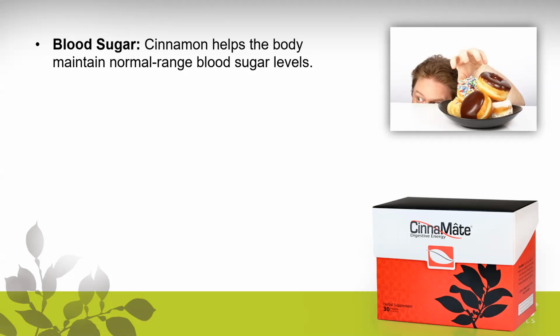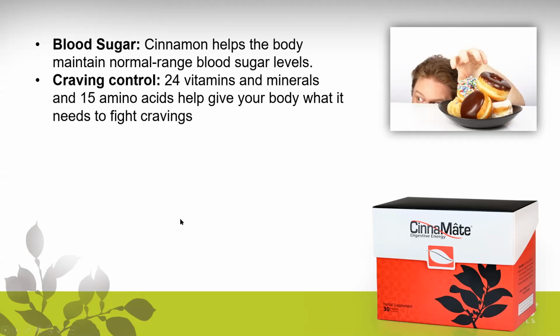Those afternoon tireds, maybe eating something you shouldn't and trying to get your sugars normalized in your body, Cinnamate is just excellent for that. Again, talking about craving control, because of the yerba mate that's in it, it is loaded with vitamins and minerals and amino acids. People actually don't realize how loaded of a plant that is. And it just gives you these amazing components in the plant form.